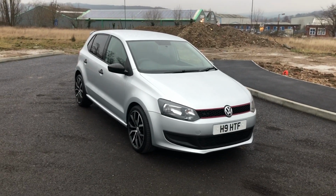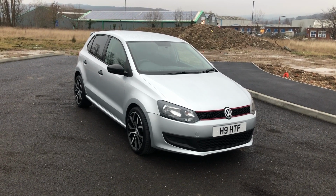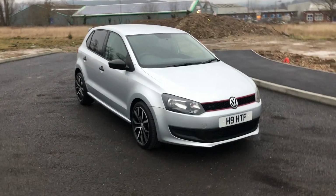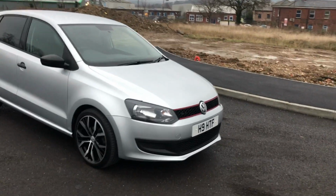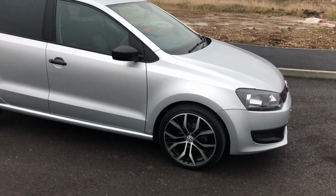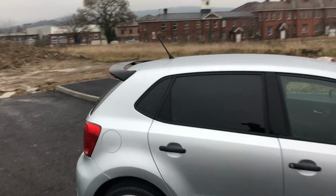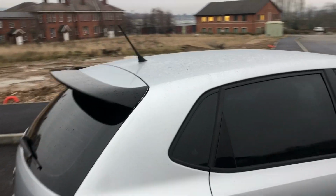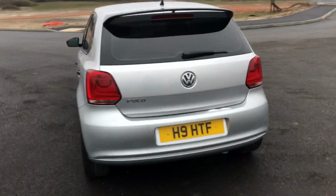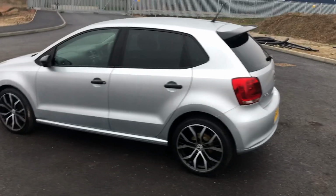Nice little Polo, 1.25 door, 2011, done 88,000 miles, that's a guess then. It's got GTI front grille, upgrade GTI style 17-inch wheels, privacy glass, black pack, GTI rear spoiler in piano black. Lovely little car. Look at that, beautiful, real eyeful.